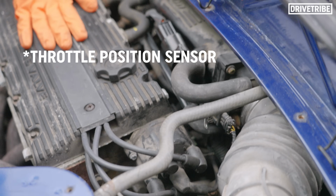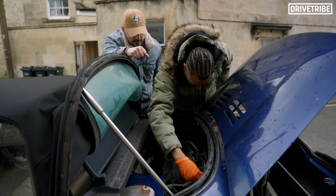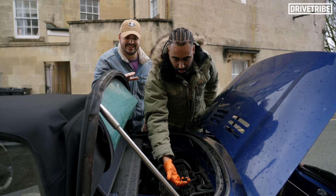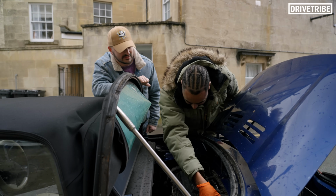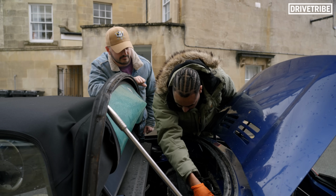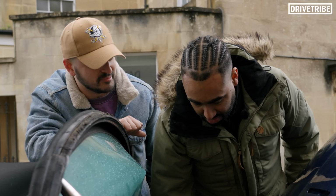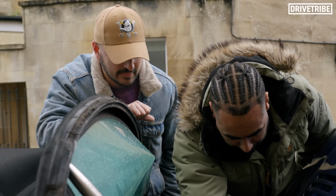I'm going to unplug the MAF while it's running and see if it makes any difference whatsoever. It might try and stall out. Honestly, this is the best the car has run in about three weeks. That's really making a difference, isn't it? Oh, it's all over the place. It's not really sure it wants to be at the moment.